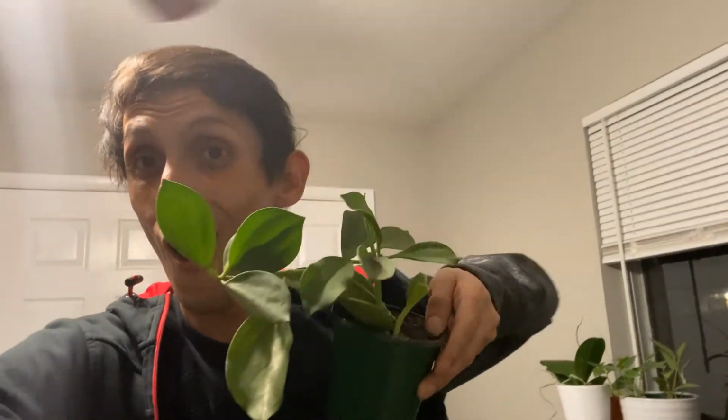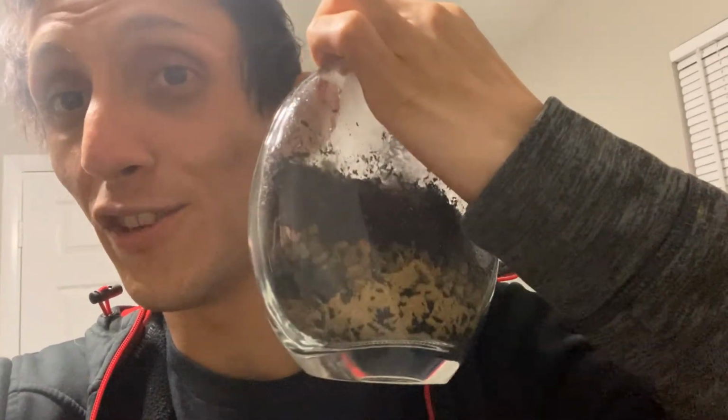So I actually did a trade with some other vendors. I got this Hoya pachyclada. Look how long and trailing that is. And then I was also gifted this super nice terrarium by one of the other vendors. So thank you so much.